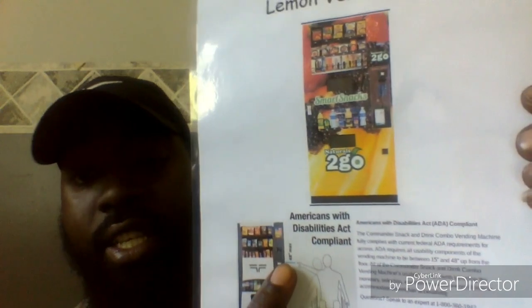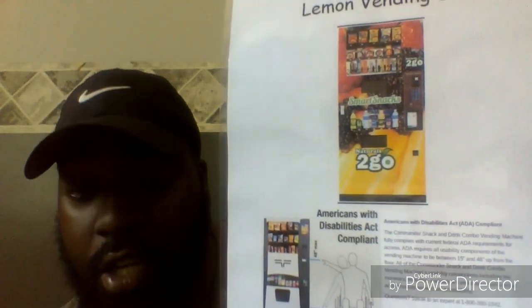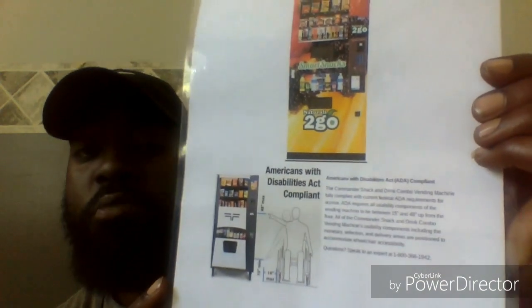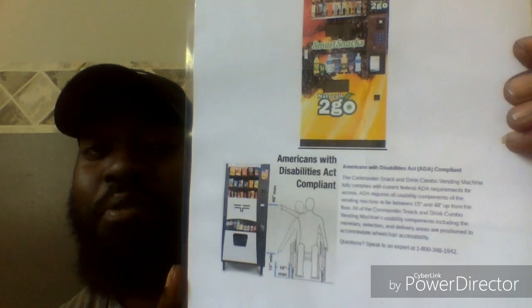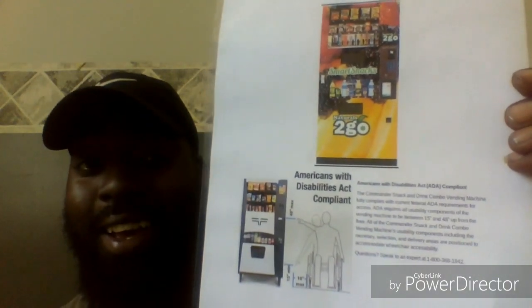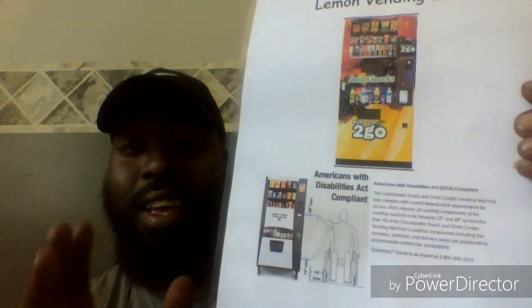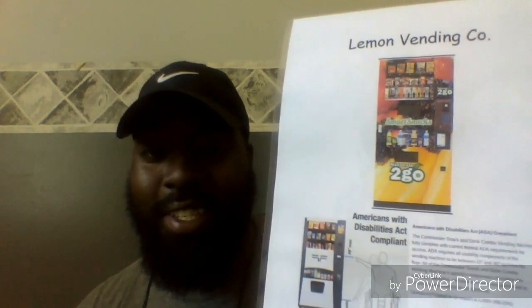The highest that everything gets is 48 inches, to make sure that all of your customers and employees will be able to use the machine. So you don't have to worry about anyone coming in and feeling as though you discriminate, because you will be able to service and provide refreshments for all employees.